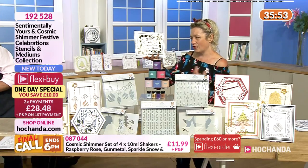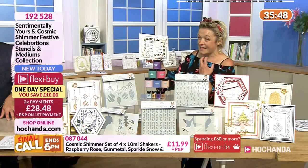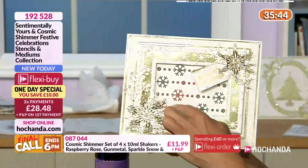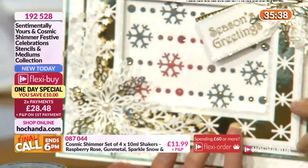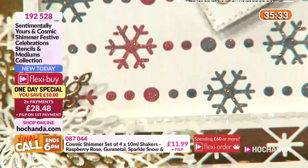This is the kind of thing you can do. You are going to be using your stencils, mixing and matching your colours. So that's exactly what's happened. Because this crackle paste is a solid colour, it allows you to mix up those colours. You can see the gorgeous, gorgeous crackle now. Can you see the crackle?